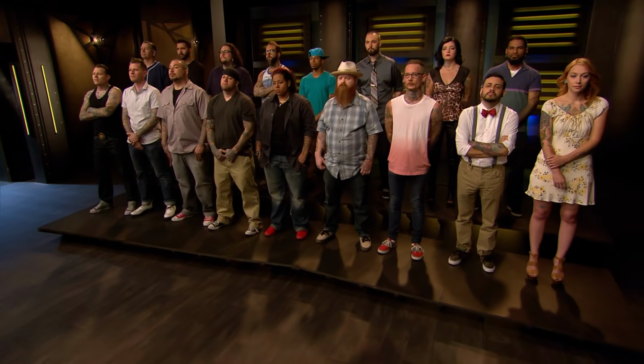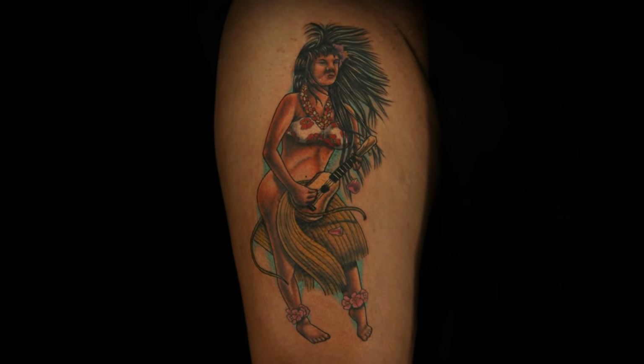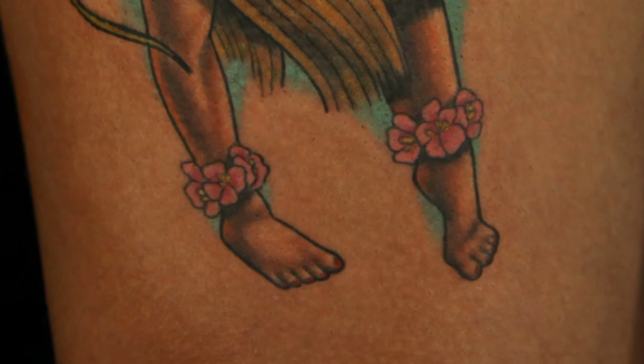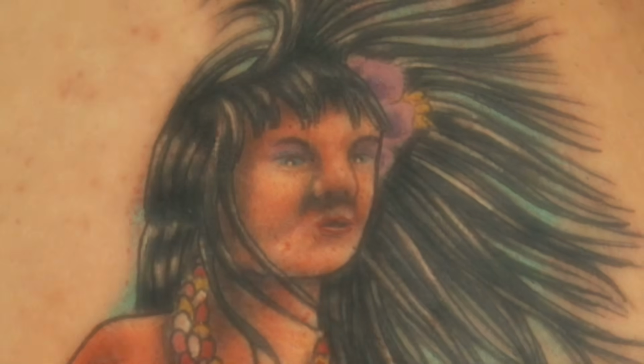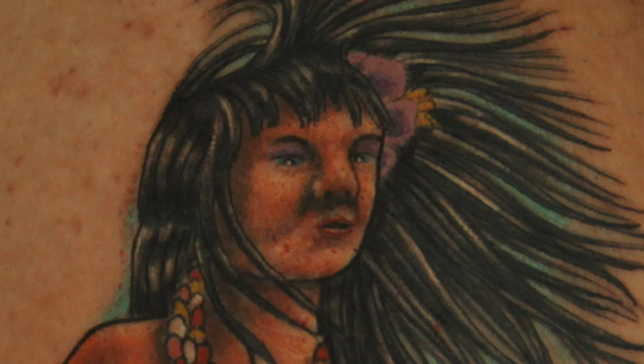Today, you all went head-to-head tattooing the same subject, a pinup. Tim. There's a lot of problems with this tattoo. The one hand that's up on the fretboard, that is crazy. Yeah, it kind of looks like a paw. The flowers around the ankles, that's tiny little tight detail. If you can do that, you should be able to do a mouth. You should be able to do a nose. You should be able to do an eye. The biggest complaints about this tattoo, it's the artistry. It's not the technical ability.